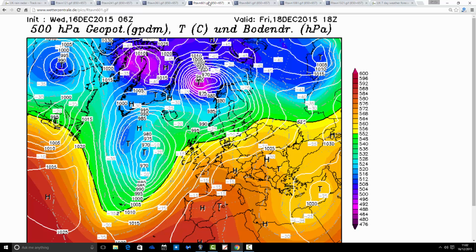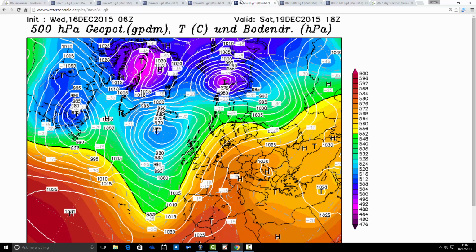So 12 degrees in the south is 54 Fahrenheit. 7 or 8 degrees in the north is the mid-40s Fahrenheit. We get another push of exceptionally mild air overnight Friday into Saturday. So Saturday will be another really warm day, easily up to 14 or 15 degrees. Some places may go higher than that again on Saturday.